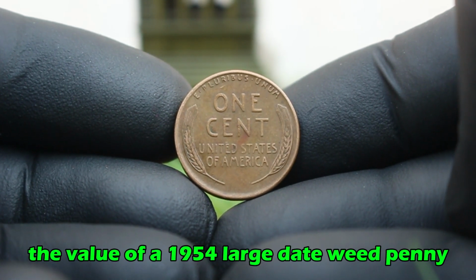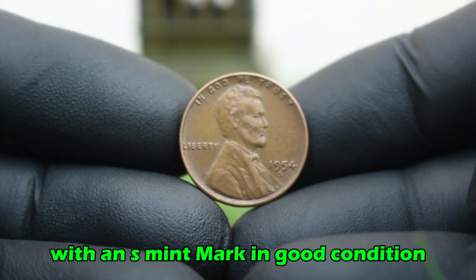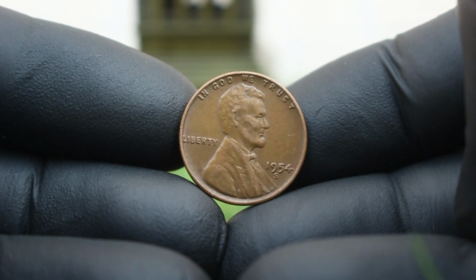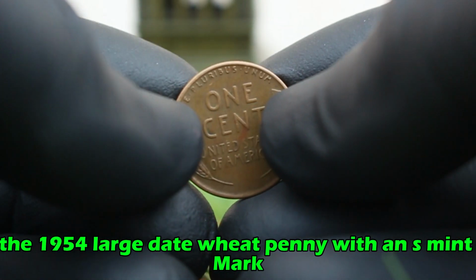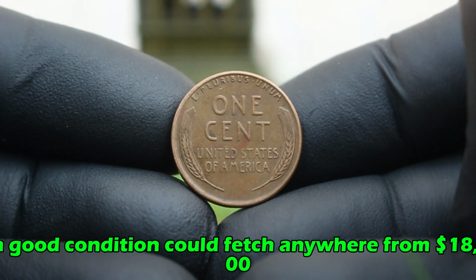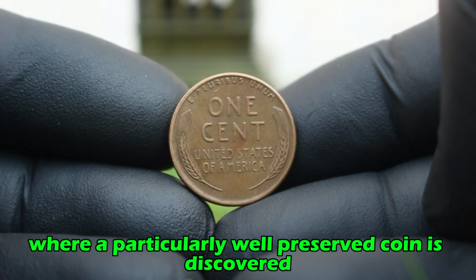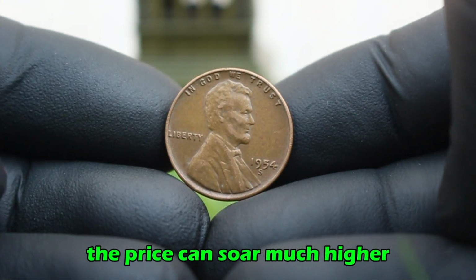The value of a 1954 large date wheat penny with an S mint mark in good condition can vary greatly depending on several factors, including its rarity, condition, and current market trends. In today's auction market, the 1954 large date wheat penny with an S mint mark in good condition could fetch anywhere from $18,000, with higher quality coins being worth even more. However, in rare instances where a particularly well-preserved coin is discovered, the price can soar much higher.